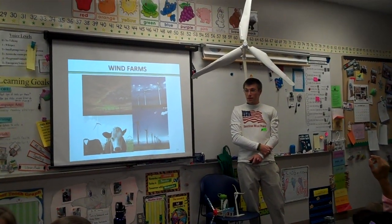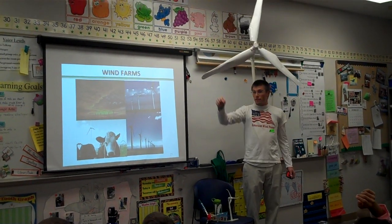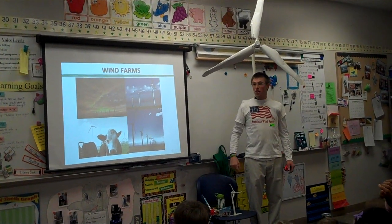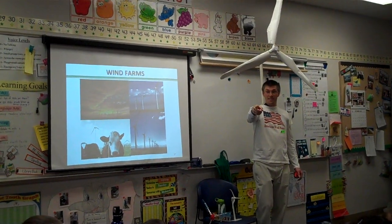How tall are they? How many feet? If you took the football field here and stood it up on end, it would take 3 of those football fields to be as tall as a wind turbine. Is the wind turbine taller than the sea?